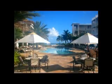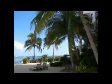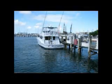There's Joe, the concierge. That's the back of the hotel, the swimming area and the water beyond that. It was a lovely day with plenty of light for picture taking. And the water is that clear. That's the outside of the Marriott, the entrance.